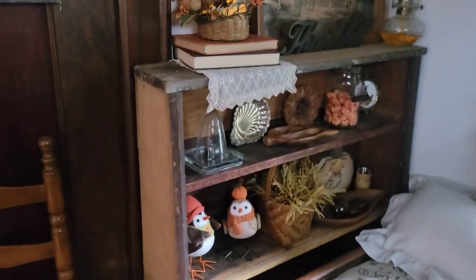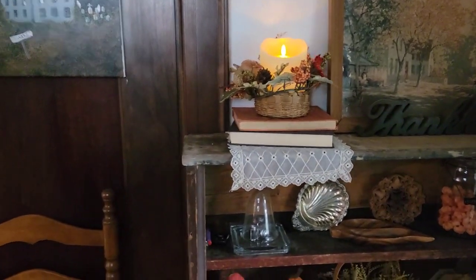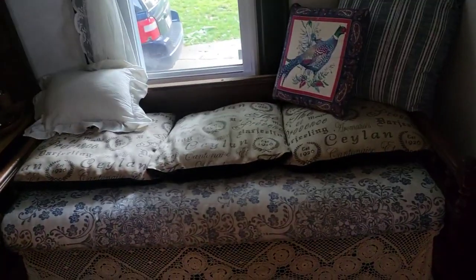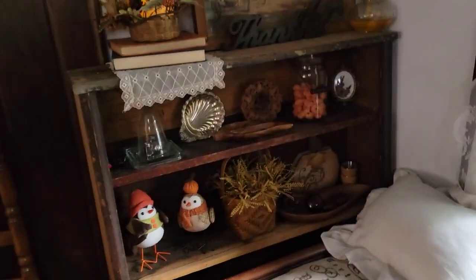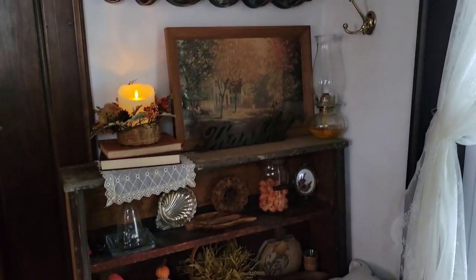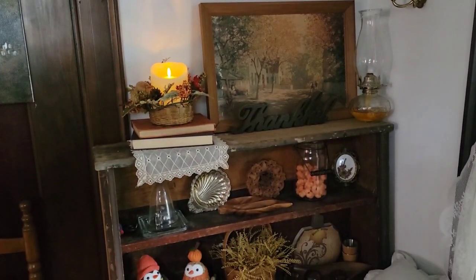I got this little bookcase on Facebook Marketplace, and I think it was only like $10. And it fits perfectly next to this little repurposed antique bed slash bench that I have in the entryway. I'm right in front of my front door, so this is what it looks like. And I just love it.